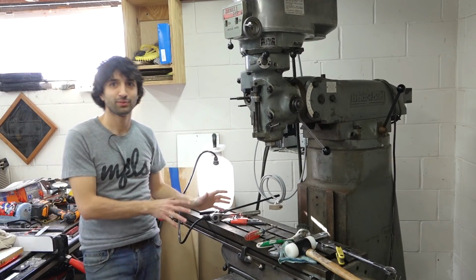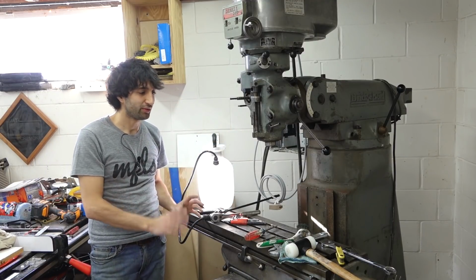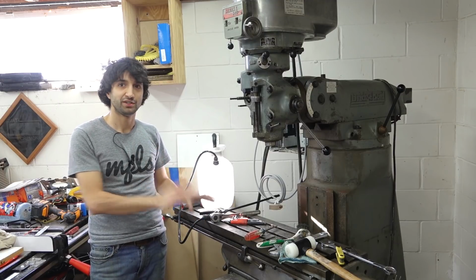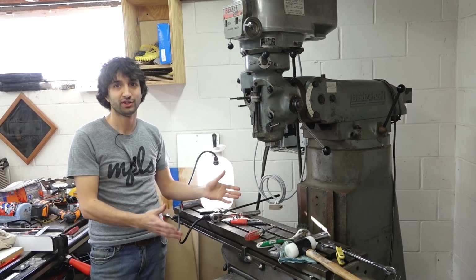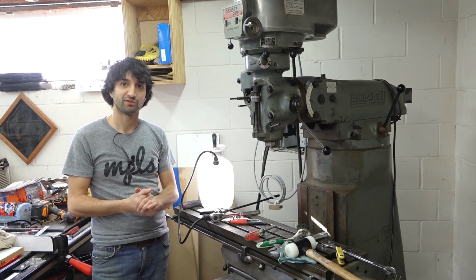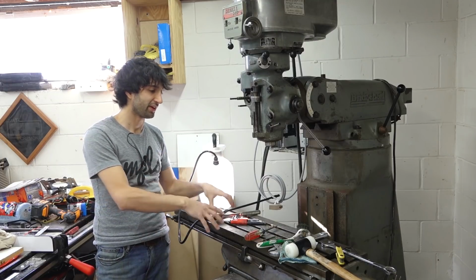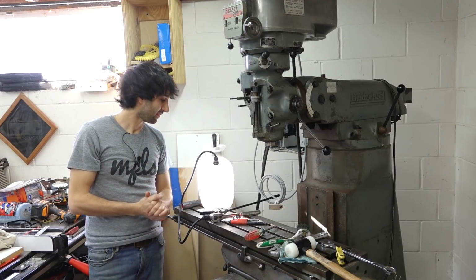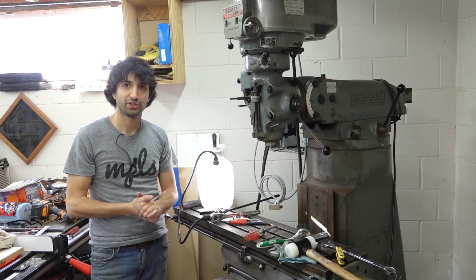For the table, I originally wasn't going to pull the table or anything like that, but I think I will. It's going to be a lot easier for me to clean everything around there if I pull the table and the saddle off, and I think it'll be a lot more interesting for everyone to see what's going on inside the table, which allows this thing to move in all directions, which, I don't know, should be interesting to see anyways.